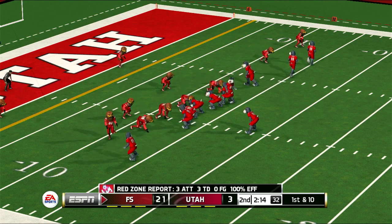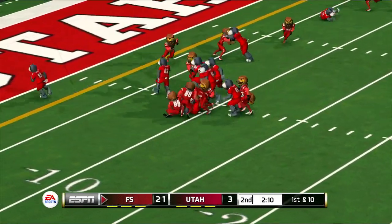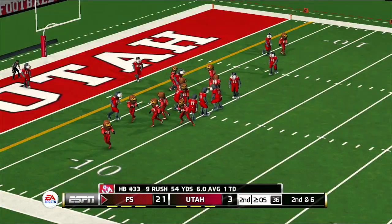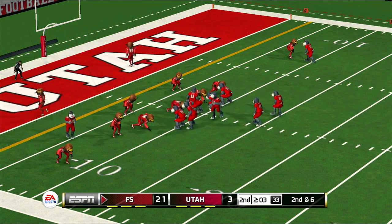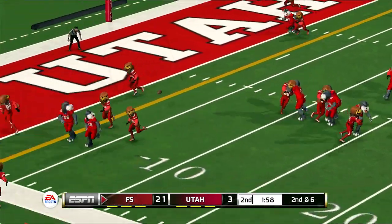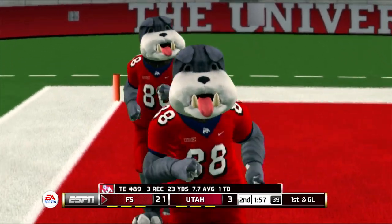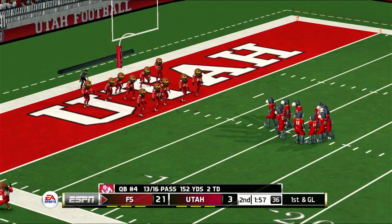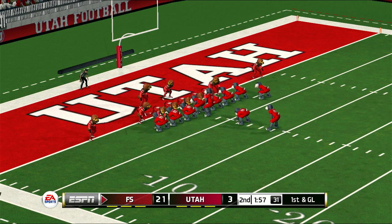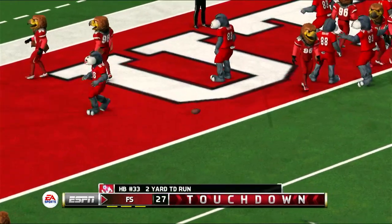So an empty backfield with five wide receivers. And he's tackled after positive yardage. That's a gain of four. That makes it second and six. Caught and out of bounds after a short game. That's good for a first down, and they've got their eyes on that goal line. First and goal. Seven's a Mike. They've got their goal line sets on the field. This might be a good time for play action. Touchdown, Bulldogs.